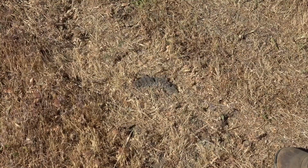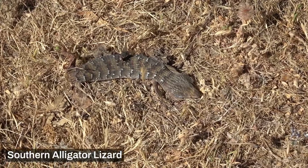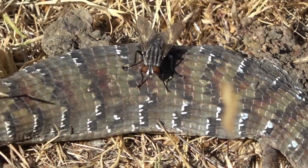At this point in our walk, we're off the ranch road and traversing dried grasses. On the ground, Mike spots the carcass of a southern alligator lizard that's missing its tail. This lizard was about 5 inches long, so it's likely a juvenile. The common name, alligator lizard, is a reference to the fact that the back and belly scales of these lizards are reinforced by bone, just like alligators.